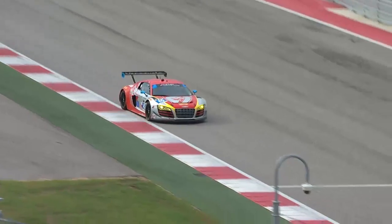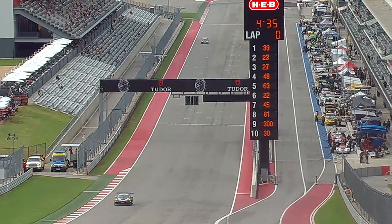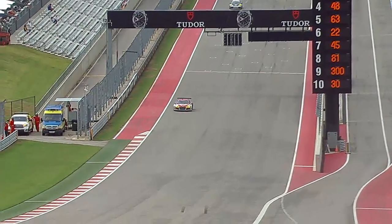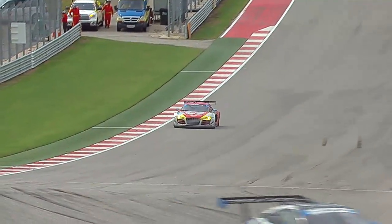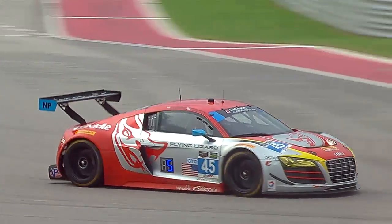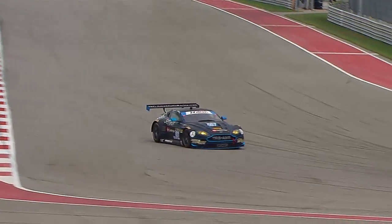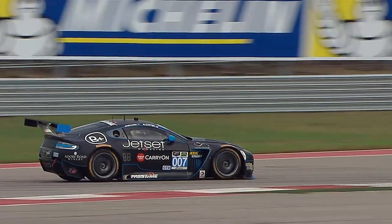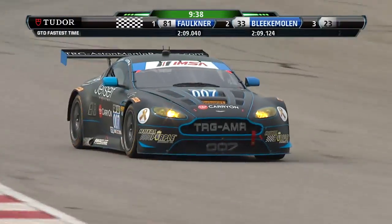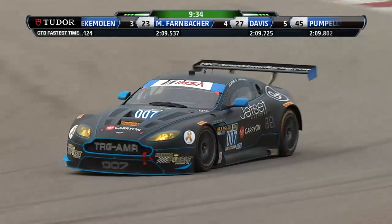That's Bleekemolen. Onto the front straight, there's the number 45. That's the Flying Lizard Audi, Spencer Pumpelly. Always a guy who just seems to find it when it comes time to go qualifying. He's pretty spectacular as well. Bleekemolen quickest right now, but we're a chunk off of where we think they might be here. Damian Faulkner in the number 81 GB Autosport car goes to the top of the charts. A 209.0 for the reference point for you.